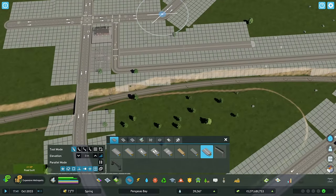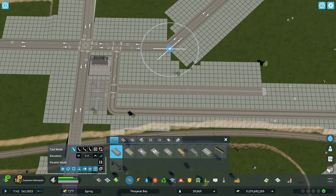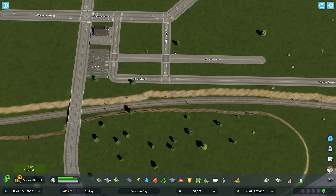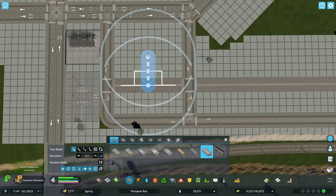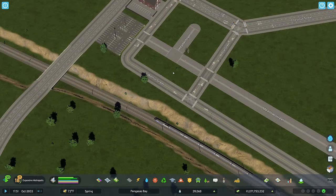And then let's see what I've got here. There's the angle there. So I'll grab another regular two-lane road. Maybe I'll come up from the bottom and do it that way instead. Yeah, that way I still have lots of zonable squares in there. And then I can even come back in with another little pedestrian road right in the middle here. Just run that up to about there, and we can build this out as kind of like a little plaza of shops down in here.